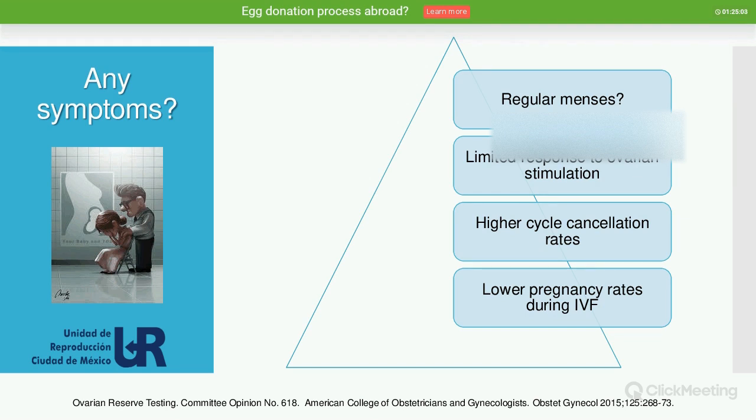So what happens if you have diminished ovarian reserve? And must a woman with low ovarian reserve have symptoms? It is important to recognize that a poor result from ovarian reserve testing does not signify an absolute inability to conceive and should not be the sole criterion considered to limit or deny access to infertility treatment. At this time, ovarian reserve testing results cannot be extrapolated to predict the likelihood of spontaneous conception.